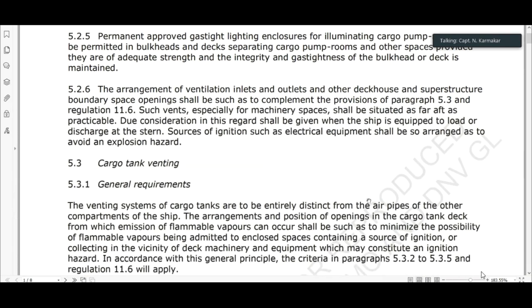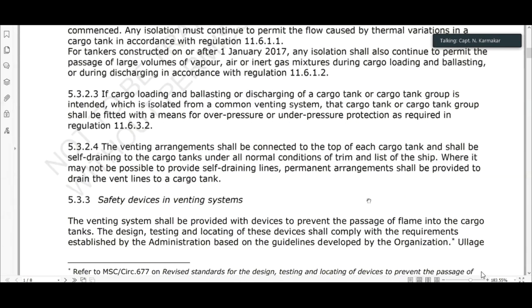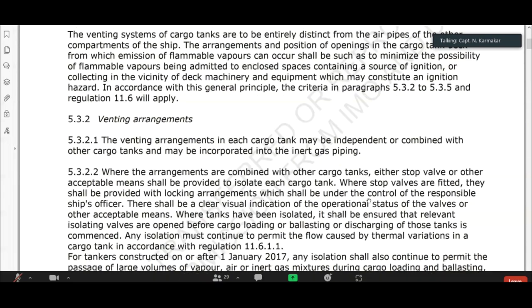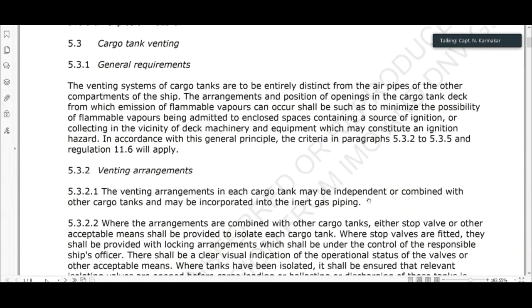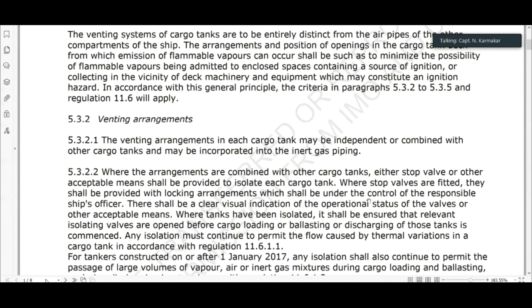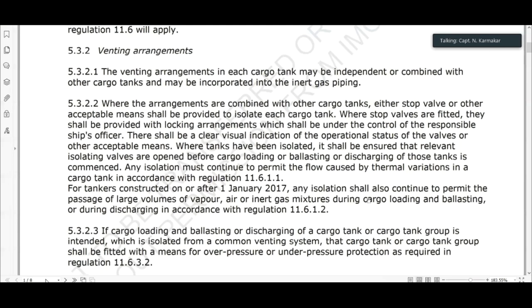Now, the additional requirements for oil tankers and chemical tankers. This is where the requirements for the inert gas system come in, right? Now, initially there are some requirements for venting arrangements, right? Now, venting arrangements, what does venting mean?